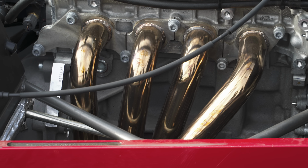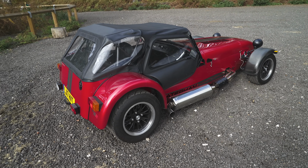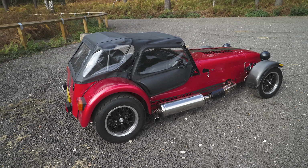You know, there's a few models after this. You've got the 420R, you've also got the 620R, which is what I'm trying to work my way up to, but genuinely this is so fast. In my opinion, it's too fast for the road.